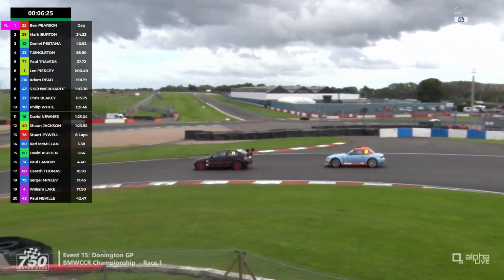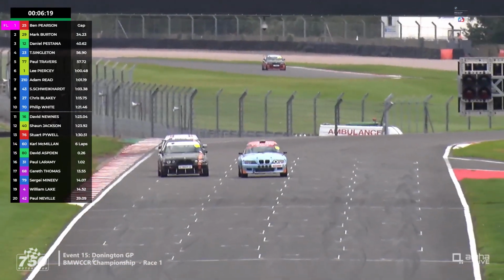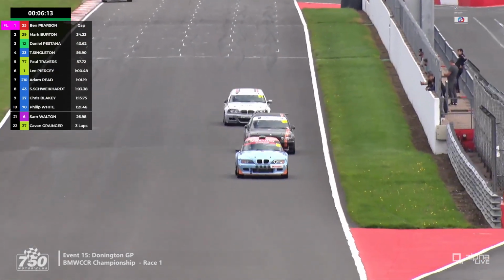There is the 60 car braking into the hairpin. Carl McMillan goes out wide, and it's possible that David Aston can get back through in the Z3, and he does so. And just behind them is Laramie.